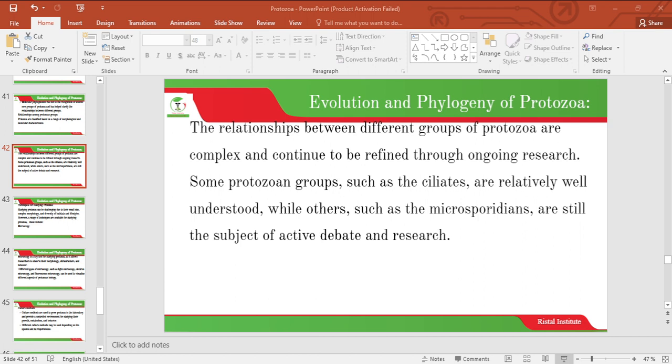Then biological and physiological assays. These can be used to measure the protozoan's metabolic activity and function. These assays can provide insights into the protozoan physiology, behavior, and responses to external stimuli that the protozoa have been exposed to.